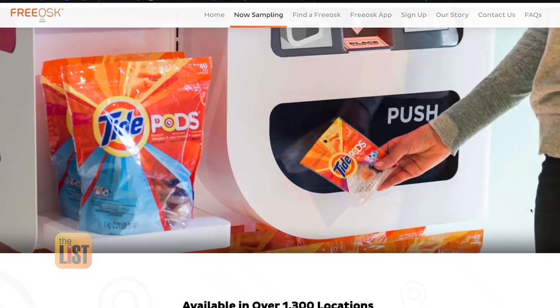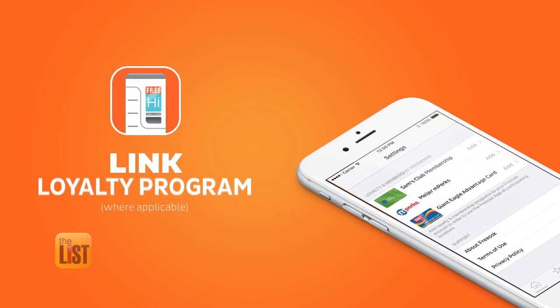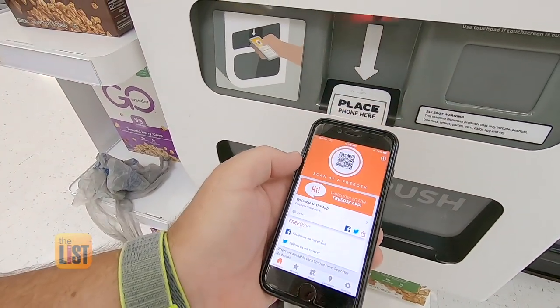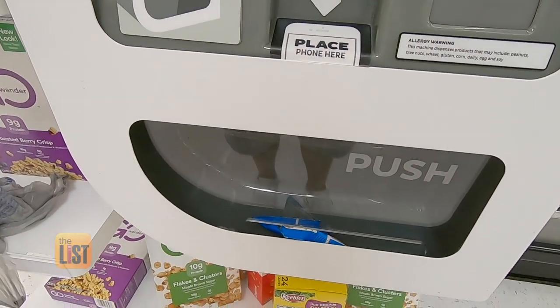Well, these Freeosks are just a way of giving out some really great high-quality samples. You'll find everything from Tide Pods to pens. New samples come out each week, and you just need the Freeosk or Walmart app. Use the Walmart app to scan this code. Then, place your hand, and out comes a sample.